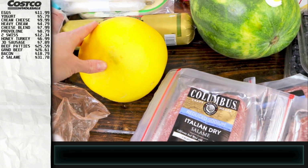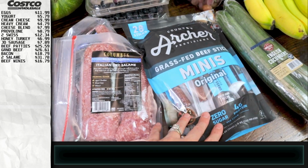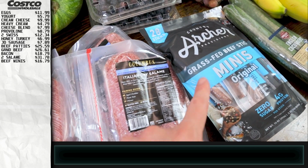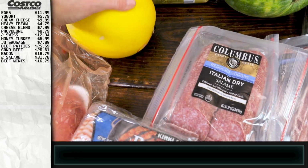Okay, meat-wise, we got these beef mini sticks. They're so good for on-the-go little protein snacks. So I got some more of those. I wish they were on sale. They were not, but I just went ahead and got them anyways. And they're grass-fed, so they're great quality.